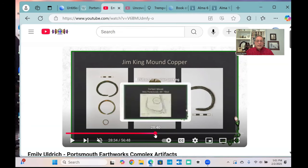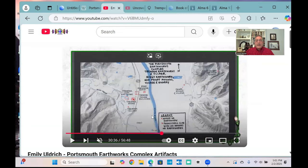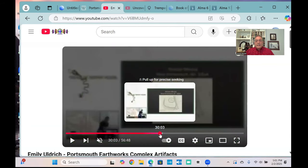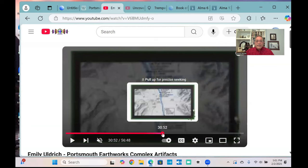Okay, so then she's made a map of related sites and mounds all up and down that valley and towards the north. And then we'll talk about the pipes that were found.